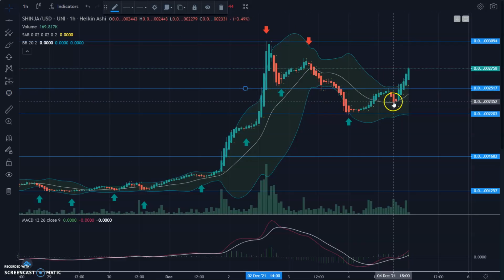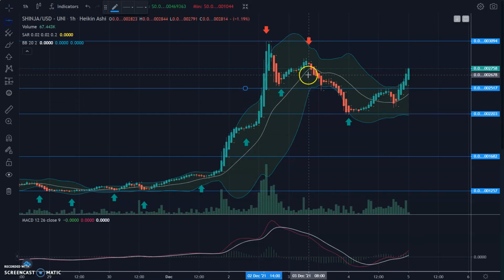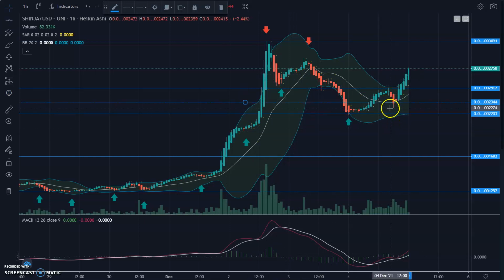We have this pullback. On the last video, I was saying how we could use the middle line of the Bollinger Band to help identify where this pullback might be, almost as a cheat sheet to say it's going to take off, because this was the support. The minute it rocked up, that was a resistance. On that middle Bollinger Band, instead of waiting for it to come all the way down, if there's a lot of momentum and you see a lot of volume coming in, this is for more seasoned traders to bounce off this middle Bollinger Band.